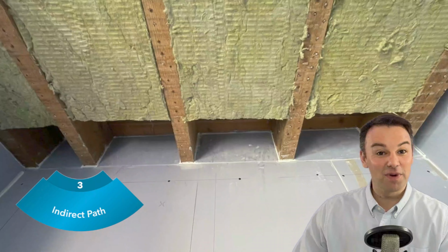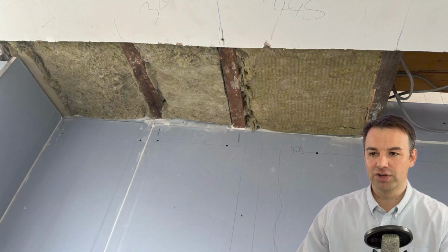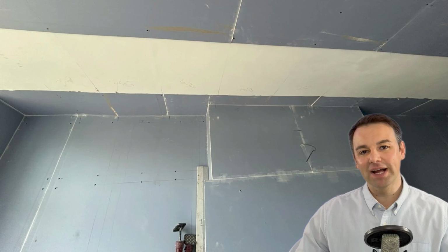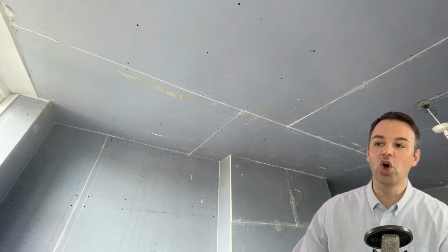The indirect noise path. First of all, we're looking at the ceiling. We insulate the ceiling 1.2 meters back and we're filling that void with an RW3 rock wool, insulating it back from the conflicting party wall. How far we go back depends on which way the joists are going. We then patch up where we've cut away the ceiling and we're adding that 15mm soundboard. Then we go over the whole lot with a 15mm acoustic grade plasterboard.